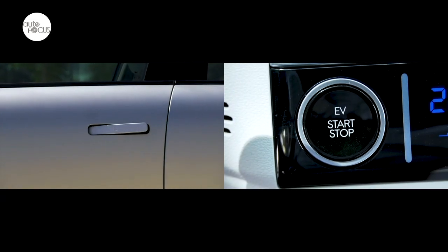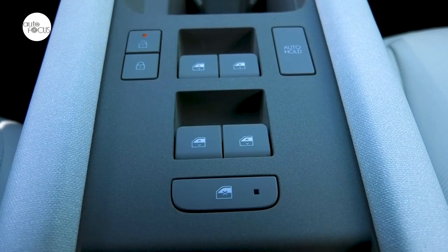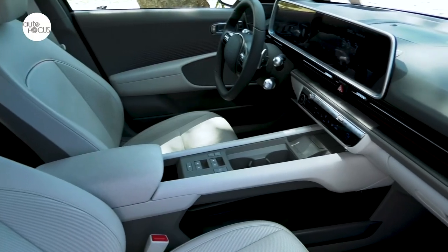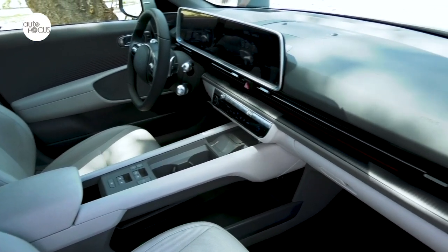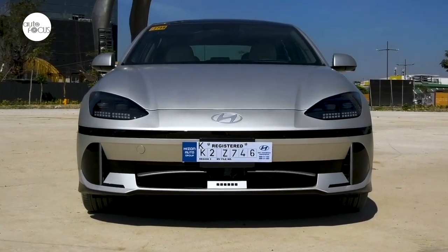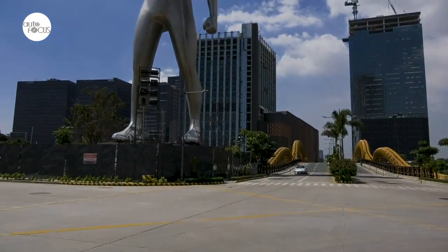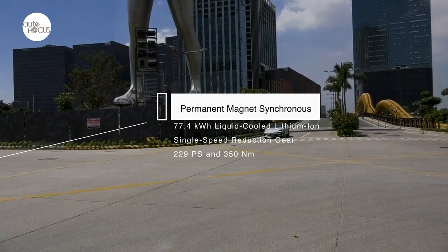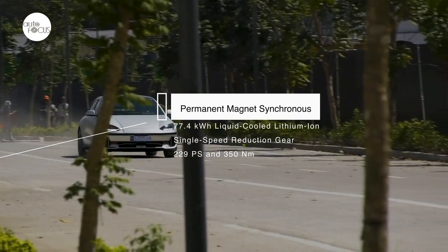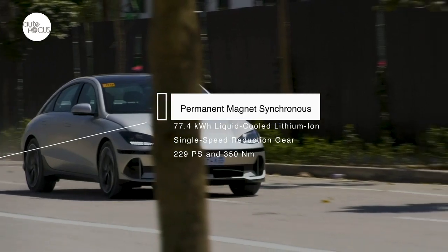Other standard convenience features include smart keyless and push-button start, power windows, central door locking, dual-zone automatic air conditioning, center armrest with cup holders, mood lamp, console box, luggage lamps, and auto window defogger. Then we have the powertrain that eschews fossil fuel and features a permanent magnet synchronous electric motor, a liquid-cooled 77.4 kilowatt-hour lithium-ion battery, and a single-speed reduction gear transmission type that drives the rear wheels.